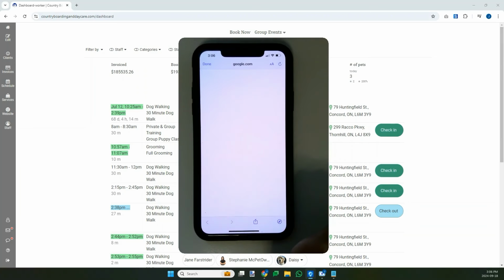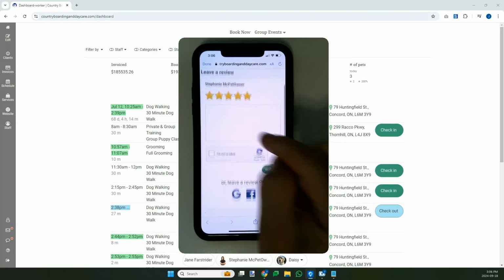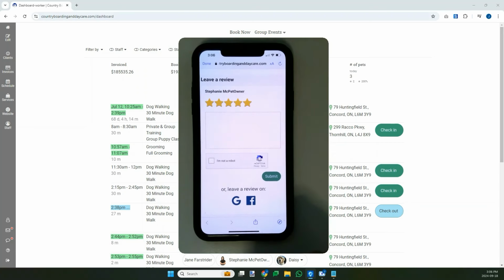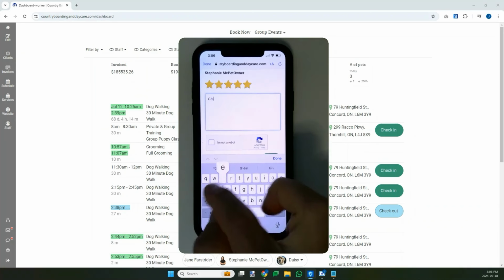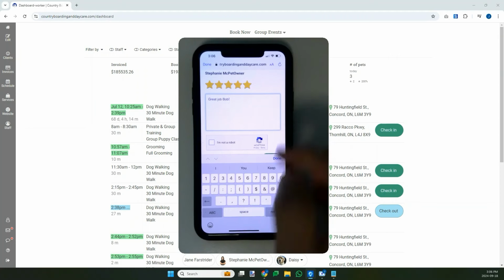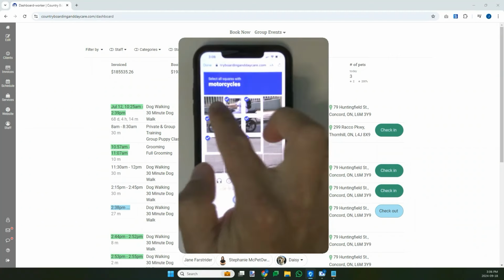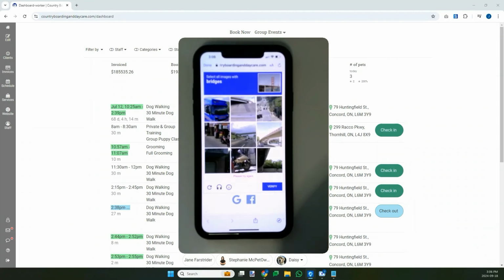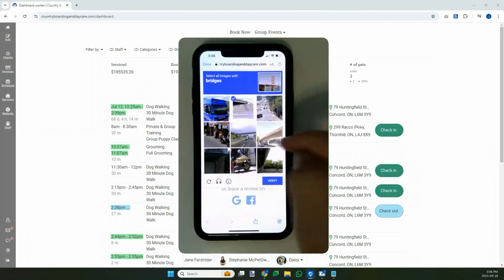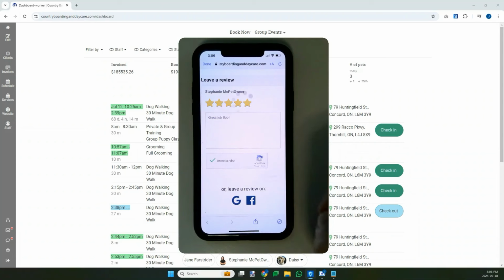If they click yes, it could take them to Google. It could take them to your Facebook review site. In this case, it's using our internal feature technology as well, but they do still have options to go to those other review sites as well. So they'll say something like, great job, Bob, or whatever the review would be, confirm that they are real people, and submit.